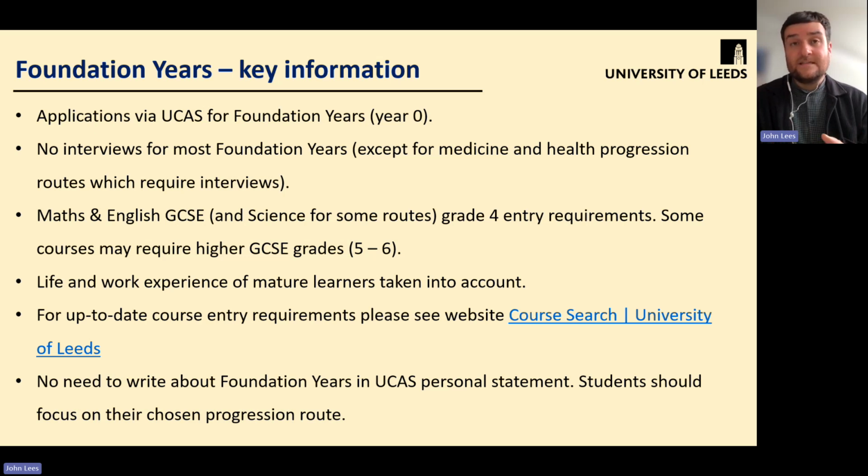But what you do need is the GCSE requirements that you'll see on the course information pages for the programs you're going to be progressing on to. All that key information around the GCSEs you require or would need for particular routes will be available on the foundation year course information pages.